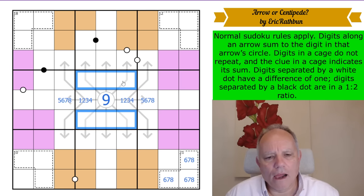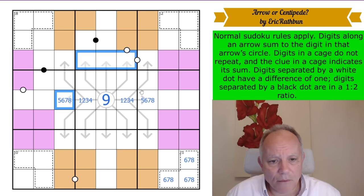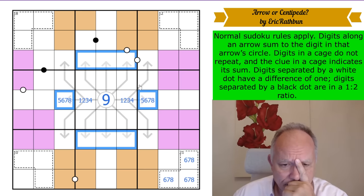One of these is a 1, and whichever one it is is on a 2-cell arrow. Good Lord, Mavericks turned up. So, in a helicopter this time. So one of those cells is definitely going to be an 8.